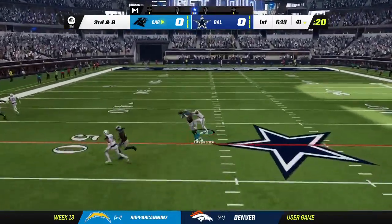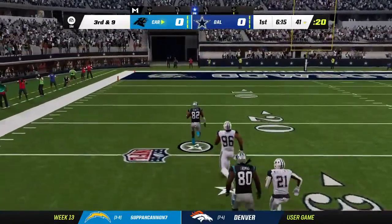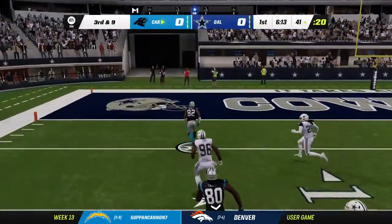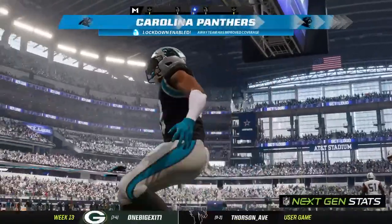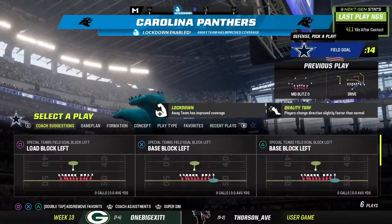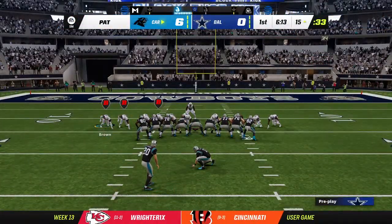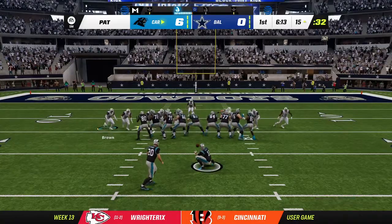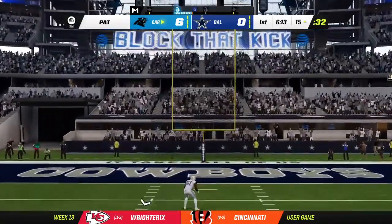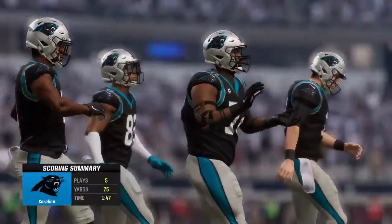On 3rd down, Cousins. That's caught by his tight end, Gerald Everett. There he goes, left side. Touchdown, Carolina. Gerald Everett, his 4th touchdown on the year. And the Panthers will jump on top with the game's first score here this afternoon. Extra point from McManus is good. And that makes the score 7-0.